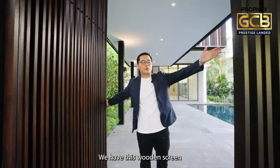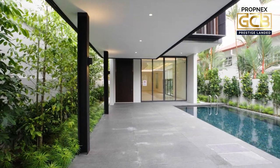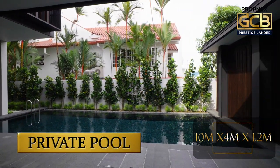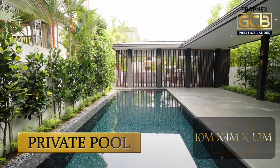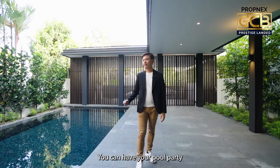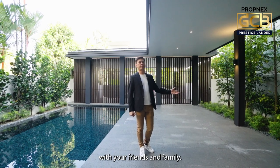Welcome. We have this wooden screen to let you have enough privacy to enjoy your private space. You can have your pool party and your barbecue in this enclosed space with your friends and family.